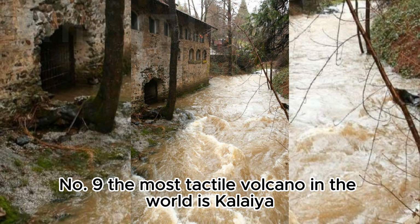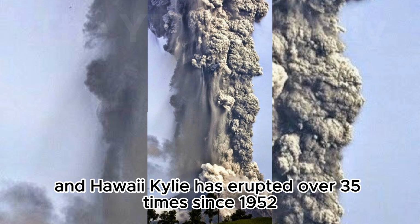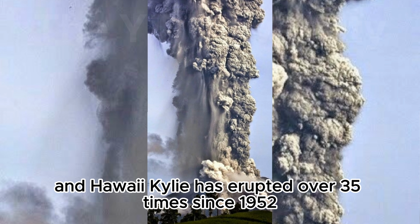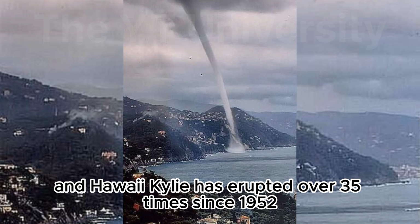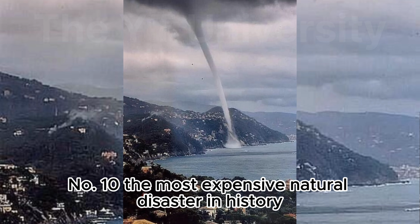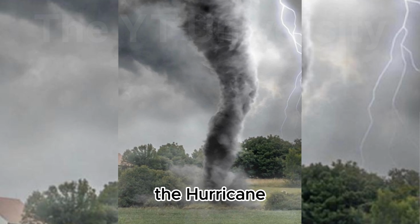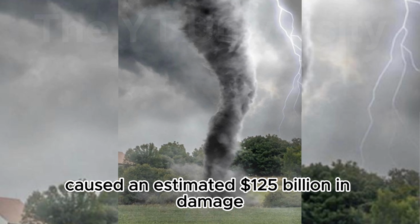Number 9. The most active volcano in the world is Kilauea in Hawaii. Kilauea has erupted over 35 times since 1952. Number 10. The most expensive natural disaster in history was Hurricane Katrina in 2005. The hurricane caused an estimated $125 billion in damage.